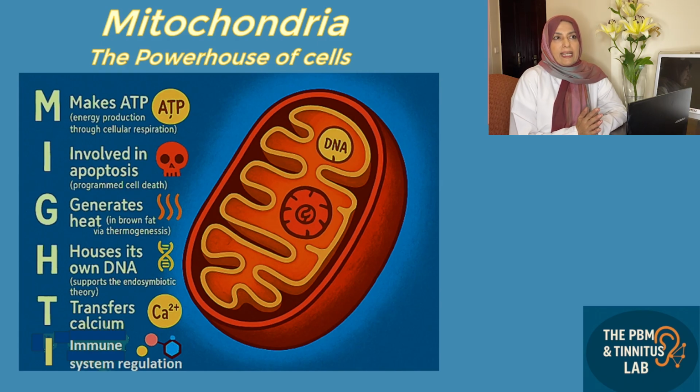The secret is that PBM works at the cellular level, and its main target is mitochondria, the powerhouse of the cells. Mitochondria are at the core of nearly all of the vital body functions. It makes ATP, is involved in apoptosis, generates heat, houses its own DNA, transfers calcium, and plays an important role in immune system regulation.